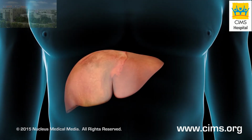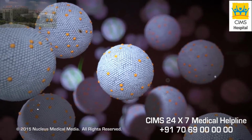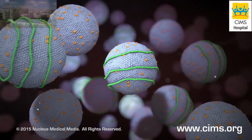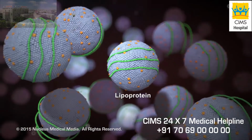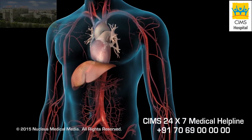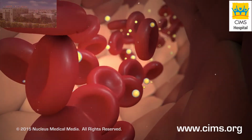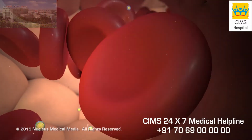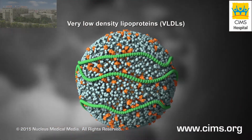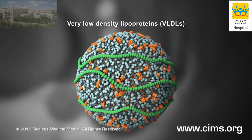From your liver, your lipids are not able to move through your bloodstream without some adjustment. To enable their movement, your liver wraps certain proteins around the lipids. The resulting new molecule, called a lipoprotein, can move through your bloodstream and throughout your body to the cells that need it. Which type of lipoprotein your cholesterol is part of determines whether your cholesterol is good or bad. For example, your liver makes very low-density lipoproteins, or VLDLs, which are the source of bad cholesterol, or LDL.